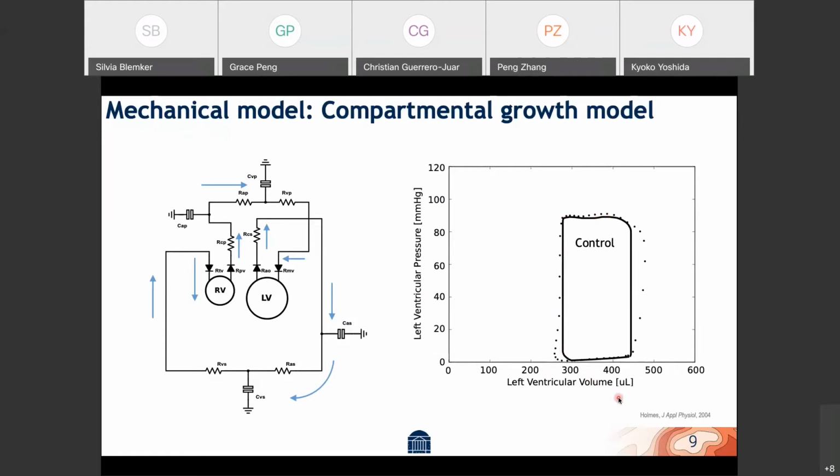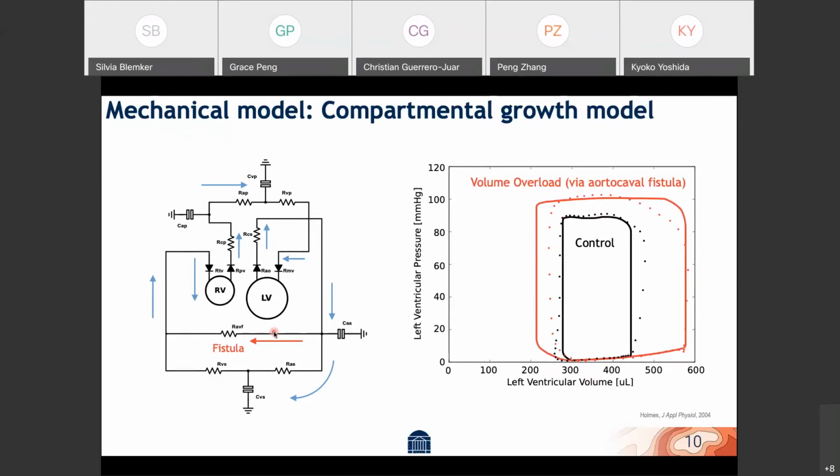What's nice about this compartmental model is that we can easily adjust it to reflect an experiment. Usually in rats, when we induce a volume overload, we introduce a fistula between the aorta and the vena cava, or a connection between the aorta and the vena cava. By adding this extra resistor, we can divert some of that flow. And then by adjusting the model parameters, we can capture the volume overloaded state. That's what's being shown in the red dots, the experiments, and the solid line, the model. So now we have the two mechanical states that we care about.